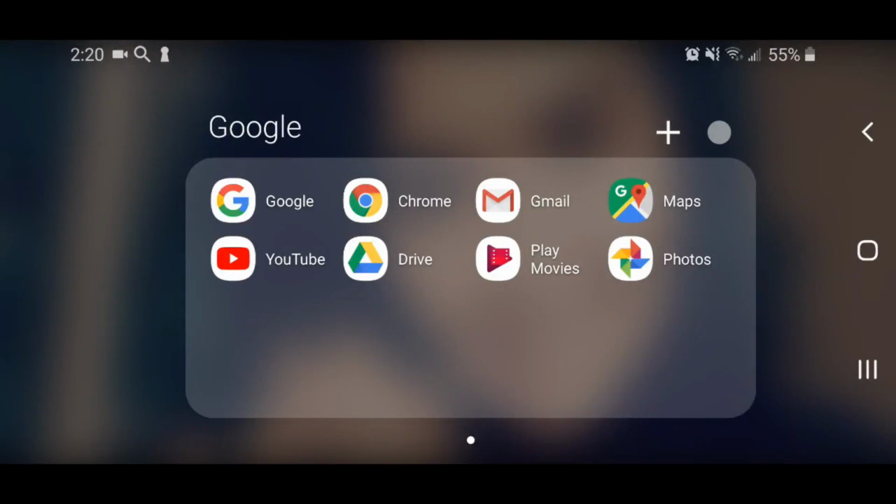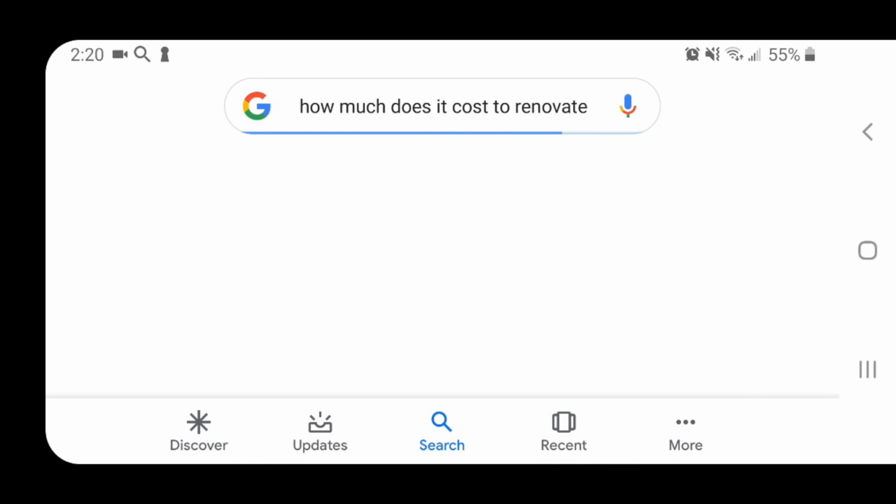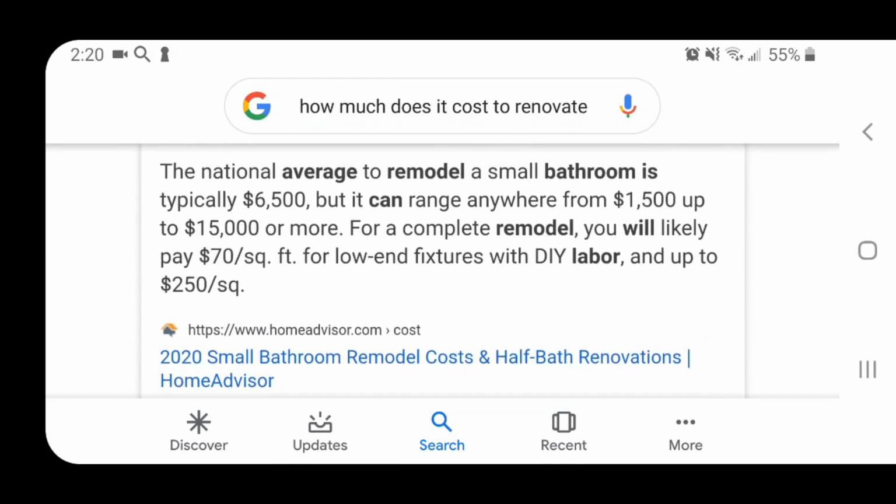So you're probably wondering, how much does it cost to renovate a bathroom? If we go into Google and ask how much it costs to renovate a bathroom with labor, you'll see that the national average to remodel a small bathroom is typically $6,500, but it can range anywhere from $1,500 up to $15,000 or more. I do believe this is American currency, so keep that in mind if you're in Canada, just like we are. I do agree with this. It seems very accurate, and a small bathroom could cost you around $6,500, depending on whether you do it yourself or hire a contractor.